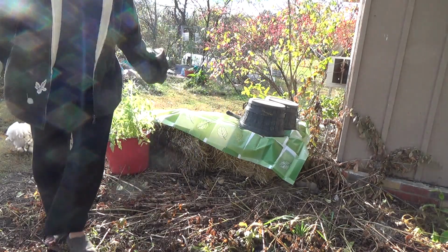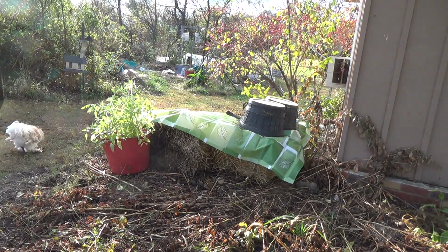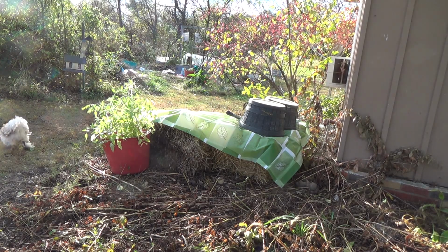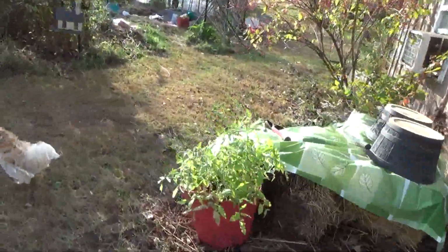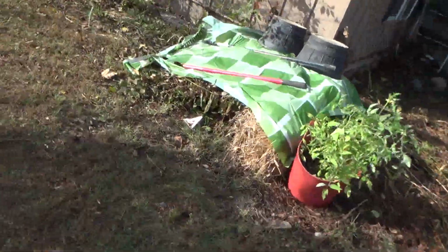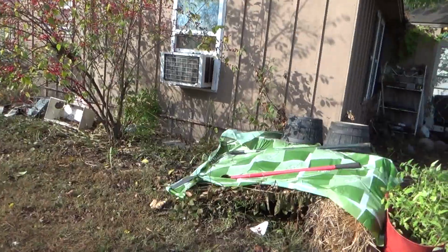Right here where I'm at, luckily we've got a dollar store now in our town, and I got a shower curtain for only $1. I'm using that to cover the straw bales, and underneath the straw bales I've created a lean-to, and I've got a little kitty cat under here.